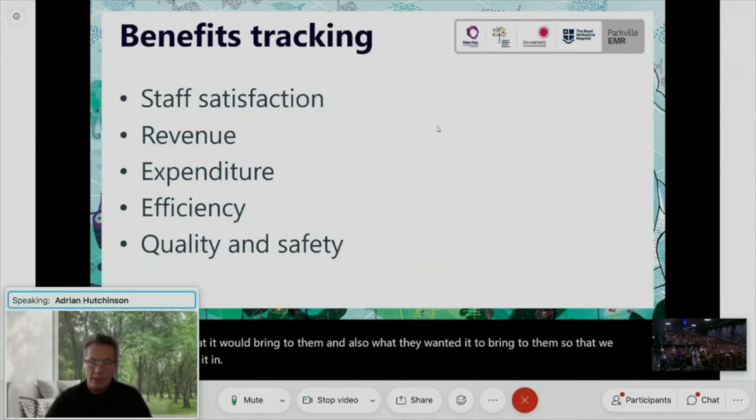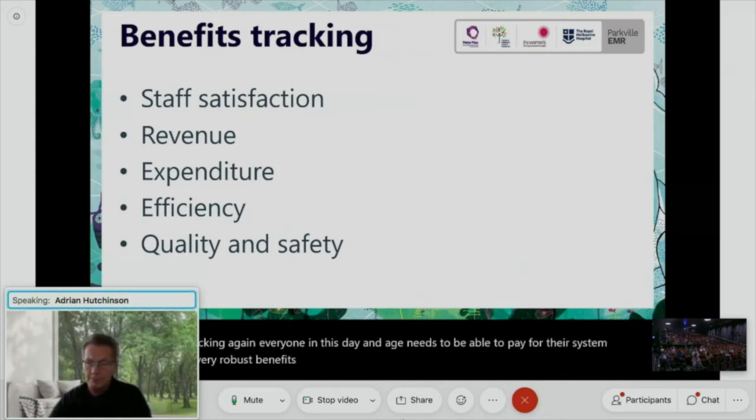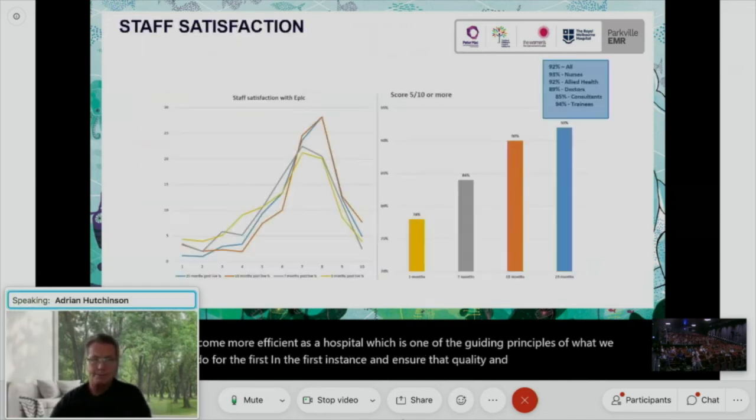Benefits tracking, again, everyone in this day and age needs to be able to pay for their system, so we had very robust benefits tracking, both on staff satisfaction, and we're just completing another survey on staff satisfaction. Need to make sure that we can pay for this in an ongoing fashion and that it's good value for money. Make sure that we stuck to budget, which we certainly did, came in on budget and on time. That we become more efficient as a hospital, which is one of the guiding principles of what we want to do in the first instance, and ensure that quality and safety standards improved as well.